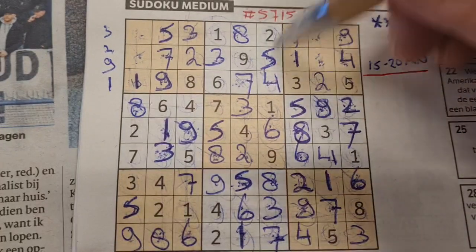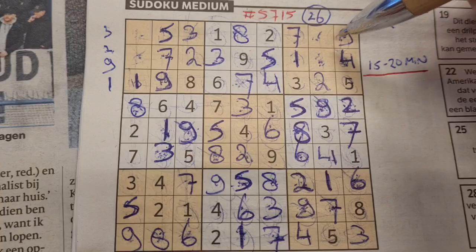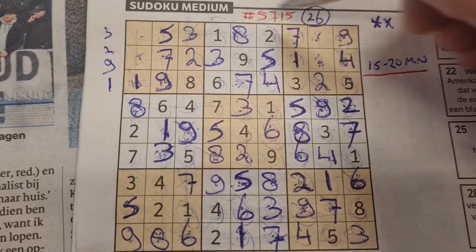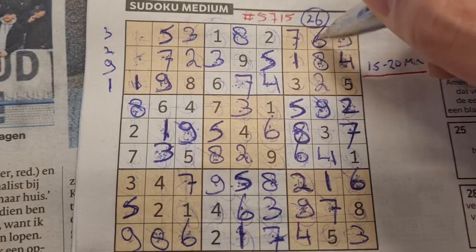2 missing numbers in this big square for numbers. The 1, the 2, 3, the 4, the 5, the 6 is missing. The 7 and 8 is missing. 6 and 8. We have an 8 in this first row. No 8 there. 8 should be here and the 6 goes there.